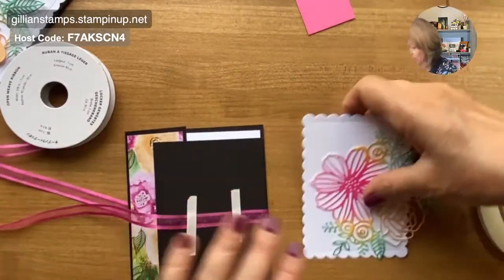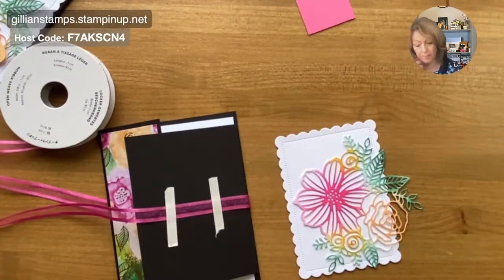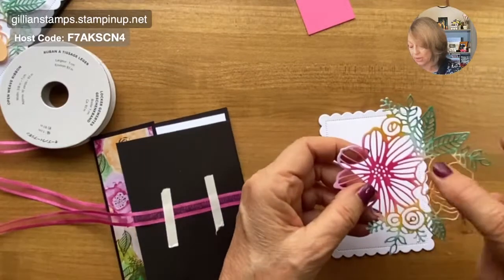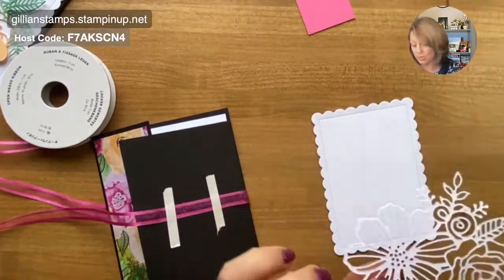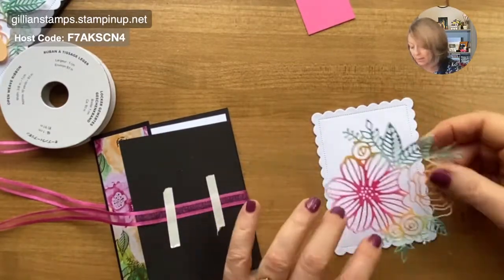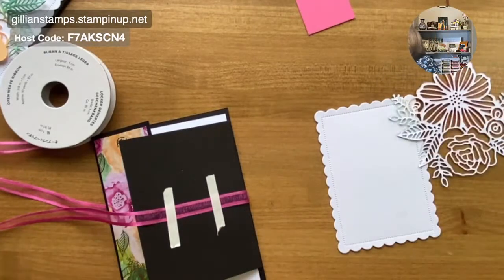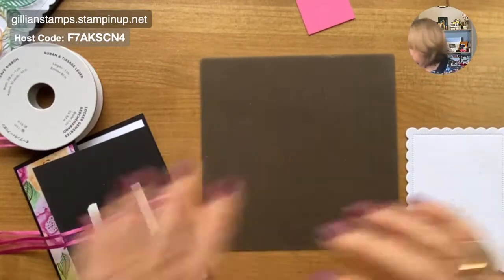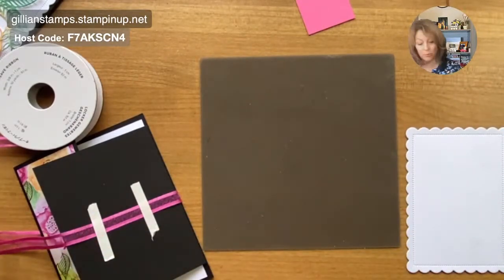And then we'll bring in this. And now there's a couple of different ways you can attach this to here. You can just put some little dabs of liquid glue on the back and attach it, but you can also use your silicone mat and a sponge. I'm sure you've all seen this done before.